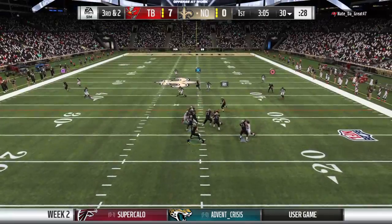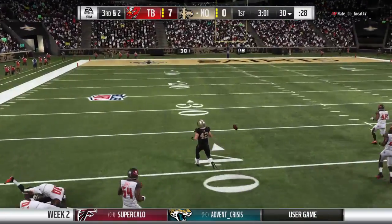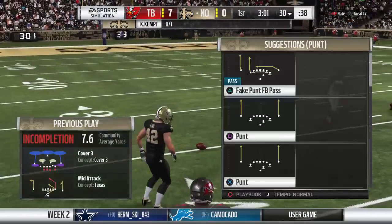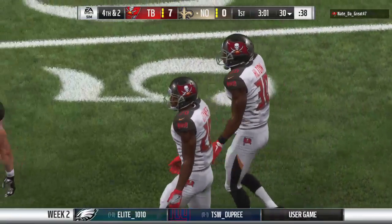They'll go to the air here on 3rd and 2. Being chased out left, and going deep for Hill. And he couldn't hang on to it through the contact. Incomplete. Nice play there to force the incompletion.